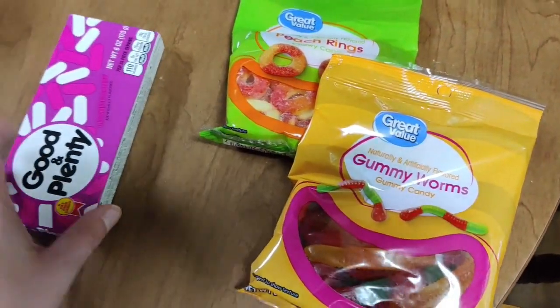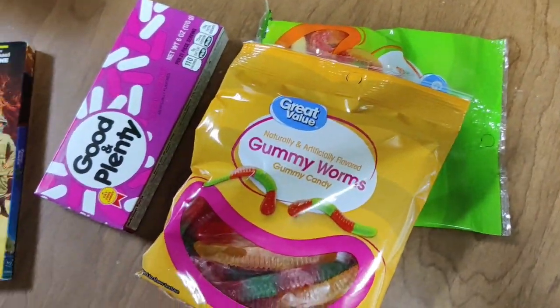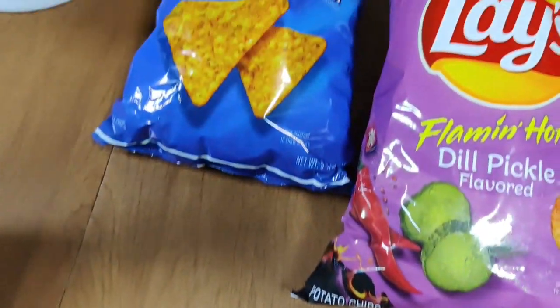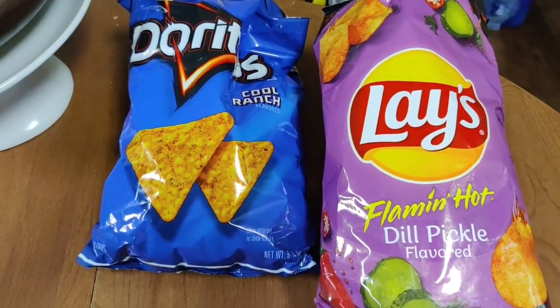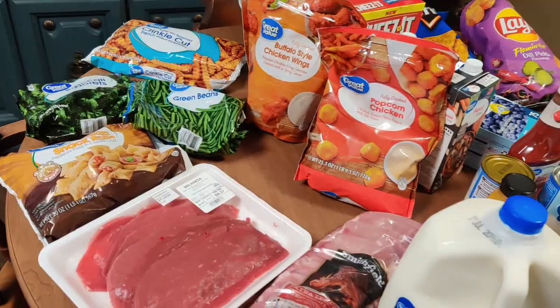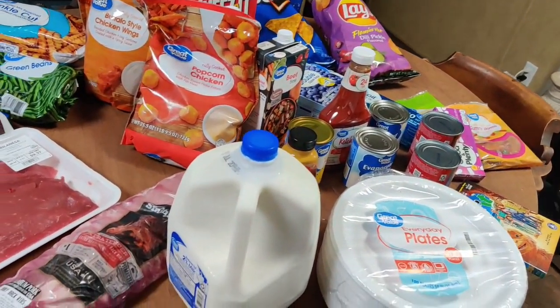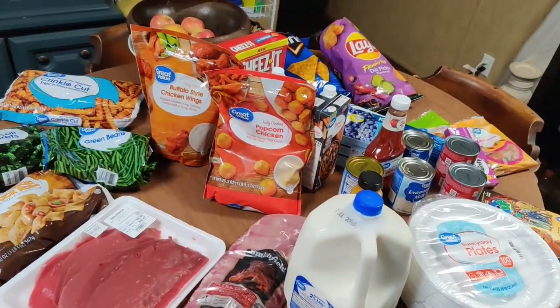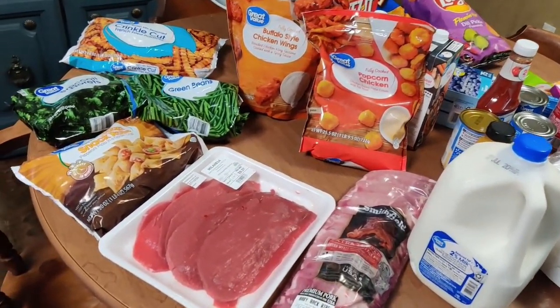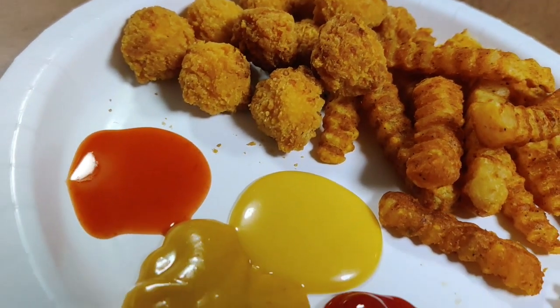To go with our movie, we got some Good and Plenty's, gummy worms, and peach rings. And we also got some ranch Doritos and some Flamin' Hot dill pickle chips. And of course, a super easy dinner for movie night is some popcorn chicken and french fries.